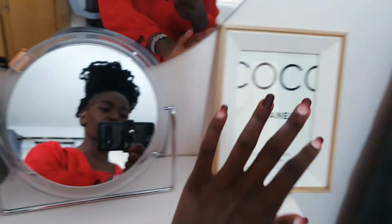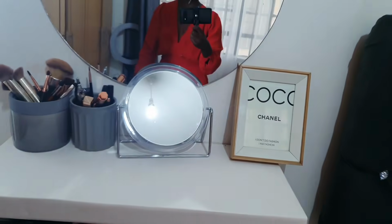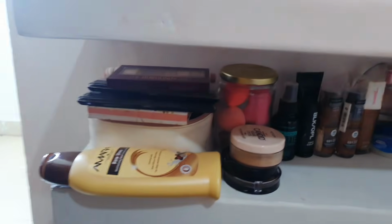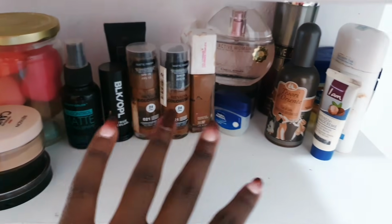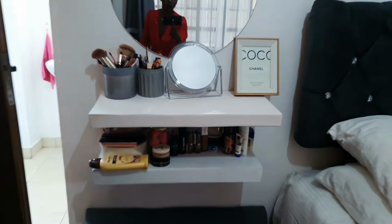I love it. Next to it is this Coco Chanel frame that I bought from Home Decor, which I love, guys. I've put it there, and that is the whole thing. Down on the second shelf I have my lotion here, my lipsticks, my sponge, my powder, my eyeshadow, my sprays, everything. I've put everything down here. My foundations, as you can see, that is the whole thing here.